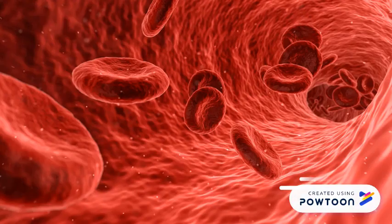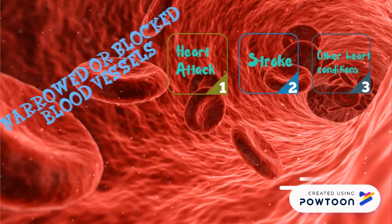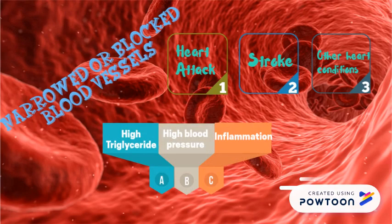This refers to conditions caused by the narrowing or blockage of blood vessels that can lead to heart attack, stroke, and other heart conditions. Cardiovascular disease has been shown to be associated with risk factors such as high triglyceride levels, high blood pressure, and inflammation.